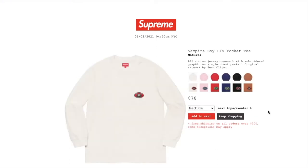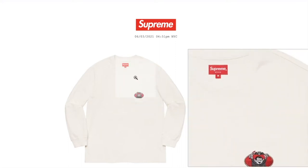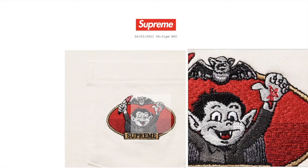This one's the Vampire Boy long sleeve pocket tee, natural color. Retail price on this is $78. And you have a size medium, large, or extra large. Cotton jersey crew neck with embroidery graphic on single chest pocket. Original artwork by Sean Cleaver. Yeah, it's getting pricier than before. Normally the long sleeve is about $58, maybe because of the embroidery.